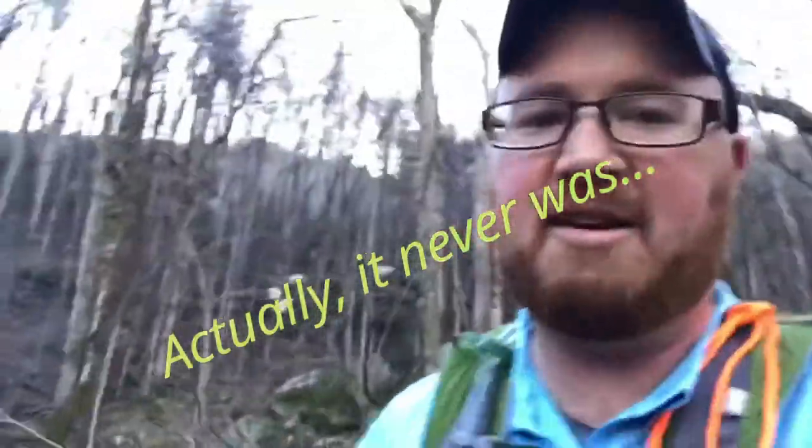I do not know why this is not still a maintained Great Smoky Mountains National Park trail. It has a waterfall. It has a rock formation. It has an optional extension up to Quillen's Cave. This has got views of Bullhead and Balsam Point. Why is this not a thing? I don't know. This is awesome. This is an awesome trail.